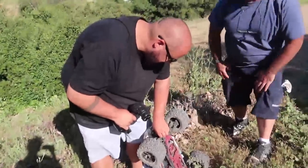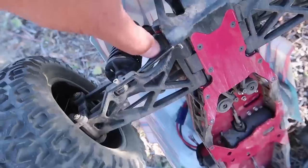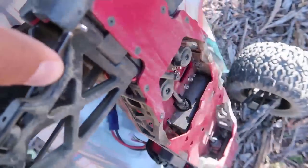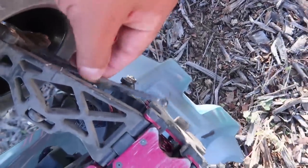Well, that was fun. We'll take it apart, put it back together, and try this again another day. There you can see I broke this drivetrain. That is all snapped off and it's come loose. Back here in the back, I did the same thing in the rear when I slammed off of that. That's okay, it just means it's time to repair and customize.